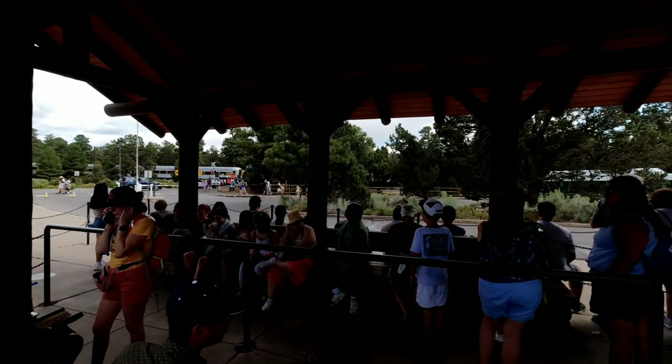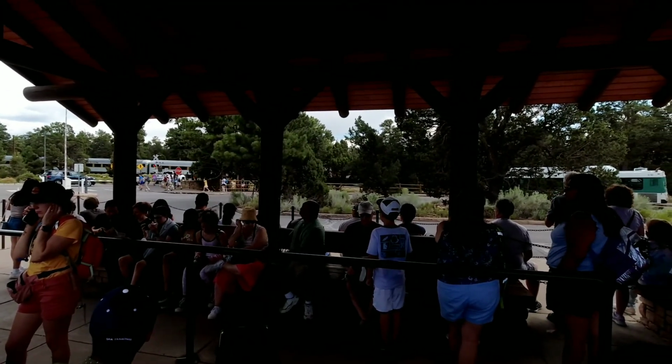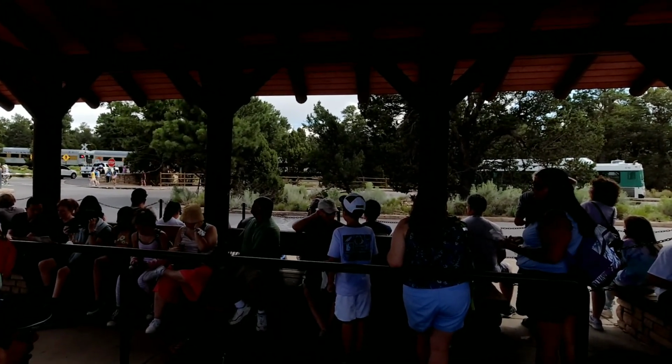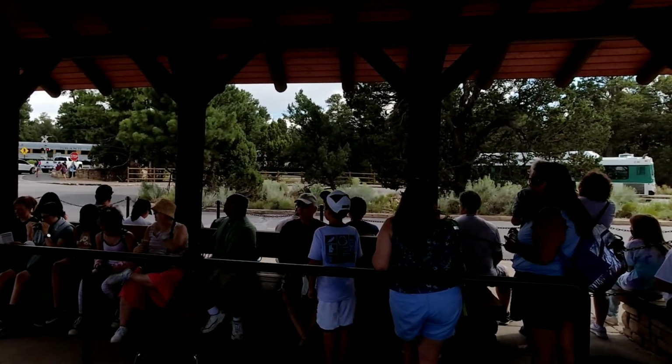The last train out of Grand Canyon Railway's Grand Canyon Station is exactly at 3:30 p.m. You want to make sure you don't miss this train, because it will leave without you, and it's going to be pretty pricey to get back to the Grand Canyon Railway Station in Williams, Arizona.